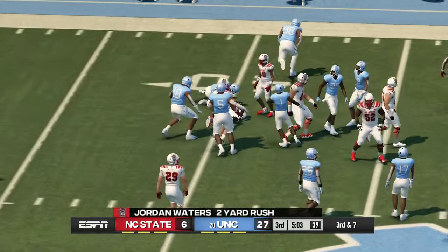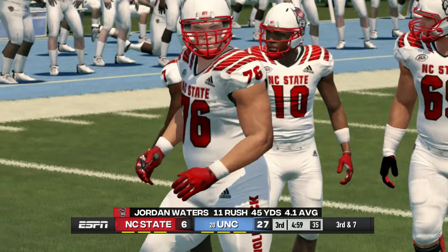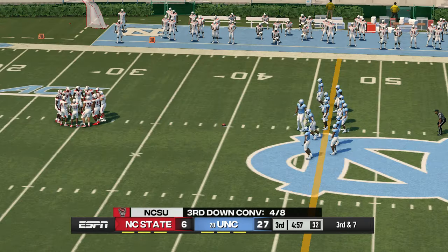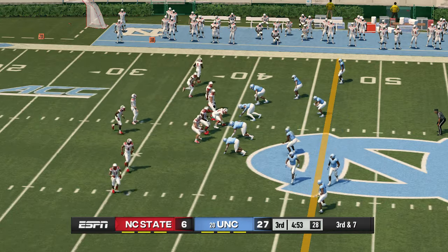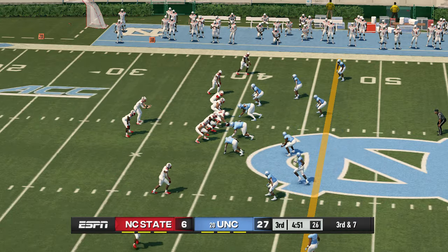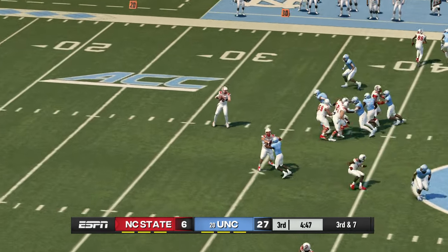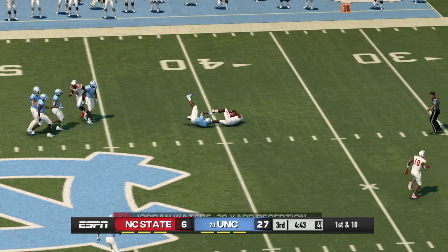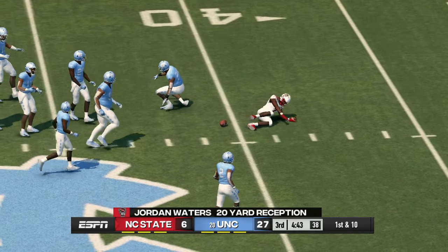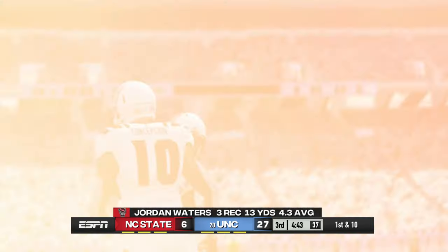Fights forward to about the 40. It's third and 7. Ball on the 40. Flips it middle to the running back. And they make the stop around the 40-yard line. That's a D-20 on the play. First down.